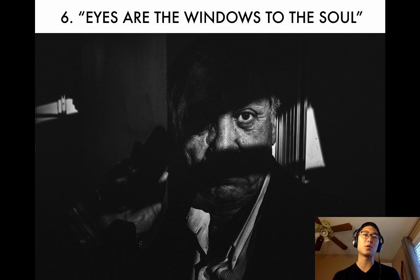Eyes are the windows to the soul. When it comes to me, there's nothing I love more than photos with strong eye contact, because if I see a photograph with strong eye contact, it looks like the subject in the frame is looking directly at me, the viewer. And if you've ever had an instance when you're walking around in public or sitting on the bus or in an elevator and someone's making eye contact with you, it's actually very disconcerting, and it makes you feel nervous, a little bit afraid, and gets your heart rate up.